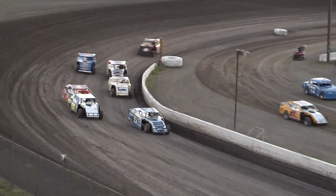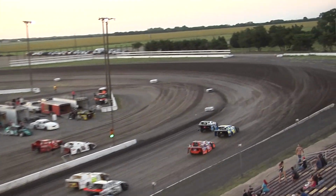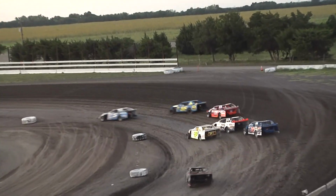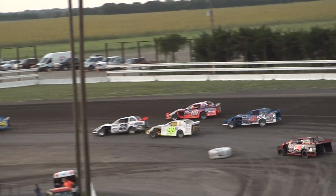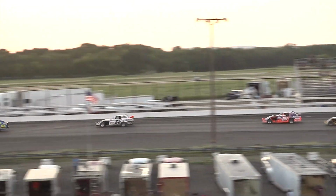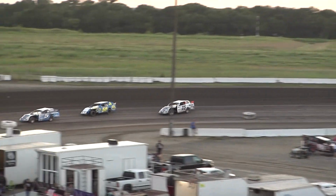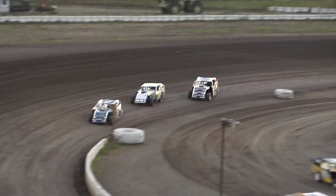Green flag. All the way from the back to the front. The 25C already up to third. Our point leader is Brandon Williams in the number five. Started on the pole position.